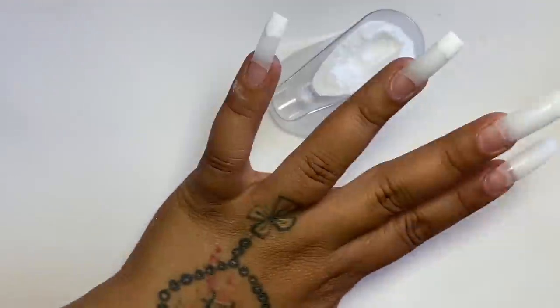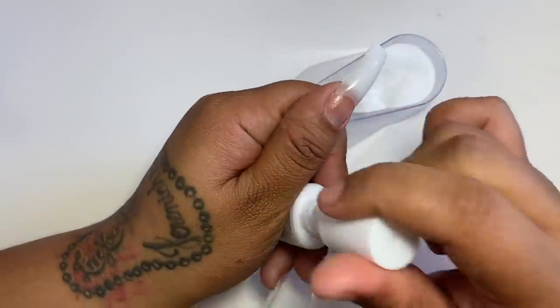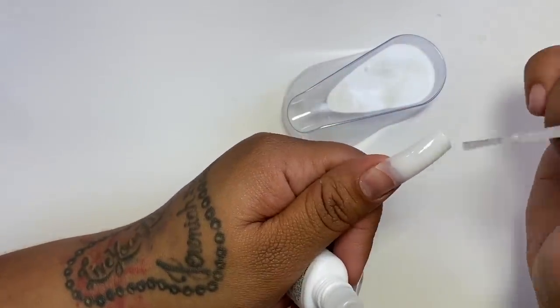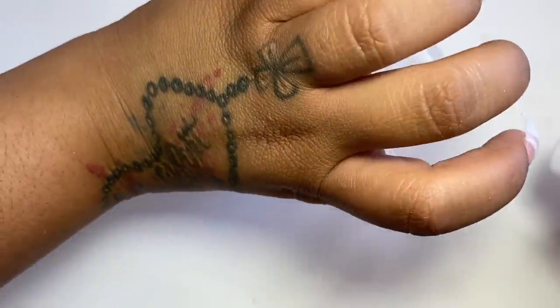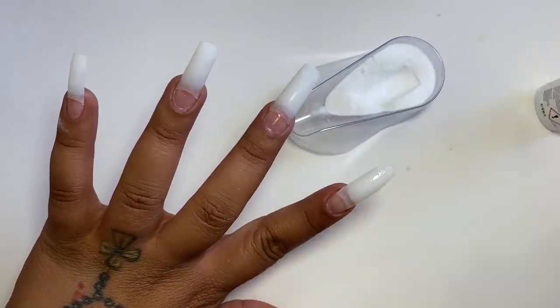So as you guys may know, this is the system that I love to use. They had flour and stuff like that that I could have used, but I definitely love the baking soda a lot more. So as far as the nail glue, I did buy two nail glues at the Dollar Tree.